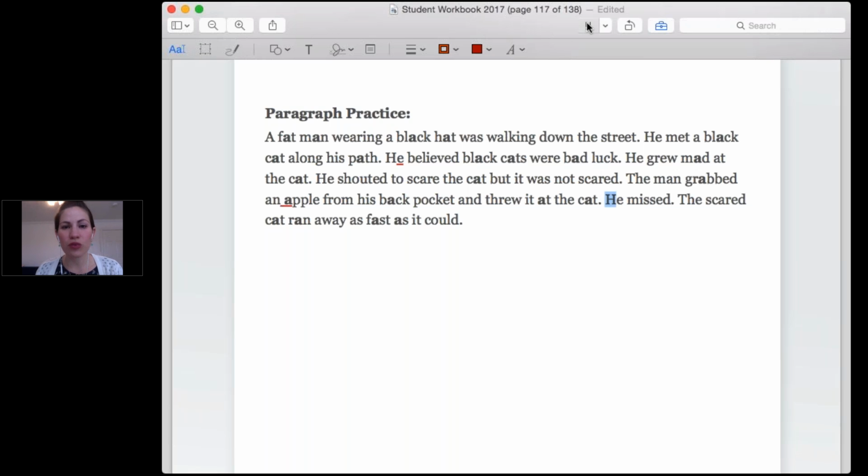Good. I'm hearing really good things with your vowels, actually. I'm hearing some good short vowels, and it seems like you're making the distinction between the short vowels and the long vowels. Here's a couple of things I'm going to draw your attention to. He. Say that for me. He. So there's two things here. We want to make sure we get the H sound.